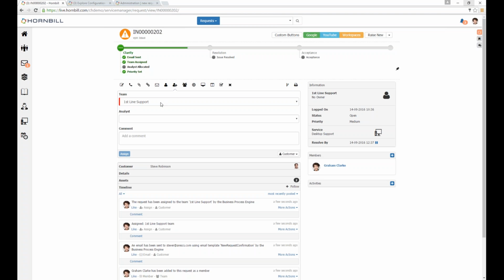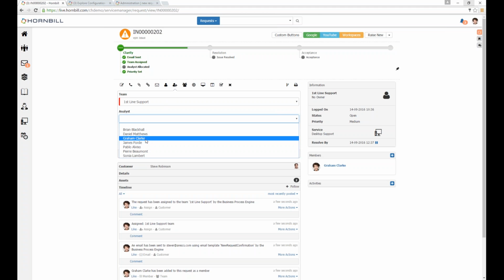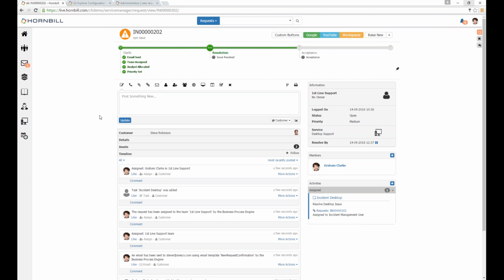So because we need to allocate an analyst, the focus has been put on the assign tab so that whoever opens this particular ticket will either assign themselves or another member of the first line support team. So this has gone into the first line support team queue. I'm logged in as Graham, so I'm going to assign it to myself. And as you can see, that checkpoint has been ticked. We've moved to the second stage and we've been assigned a task to resolve this desktop issue.